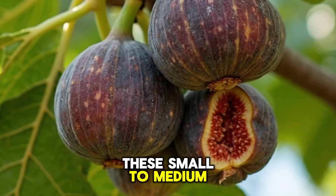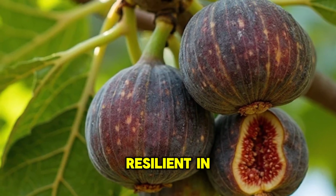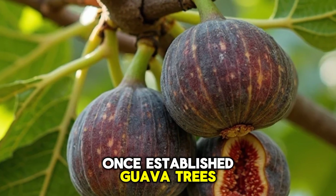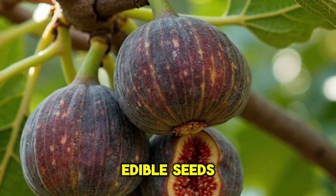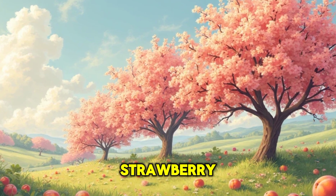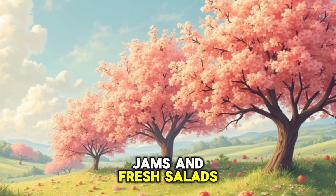These small to medium-sized trees are drought-tolerant, heat-loving, and surprisingly resilient in sandy or rocky soil. Once established, guava trees can fruit up to 3 times a year, producing aromatic orbs filled with pink or white pulp and tiny edible seeds. Their unique flavor, a mix of pear and strawberry, makes them a favorite in juices, jams, and fresh salads.